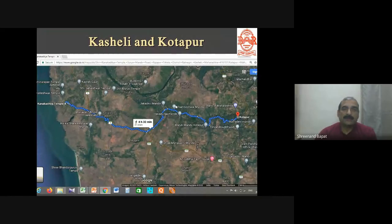Before we go to the plates, it's better to see the geography of the region we are talking about. This Kanakaditya temple is the place where Kasheli is located. The Kanakaditya temple is located in Kasheli village, and this is the other village, Kotapur, where the plates are situated. The distance by road is 21.6 kilometers, and by crow flight it is something like 16 kilometers. And this is the river Muchkundi, and it will come in the course of our discussion why these geographical details are important.